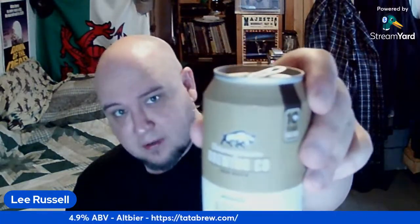German ale. They've got the traditional Tatamagouche labeling that's on most of their cans, but the color of the can is slightly different. It's more of a golden tan color, instead of their usual orange color. Alt beer, 4.9% alcohol by volume. And if you're not familiar with what an alt beer is, it's a German style beer.